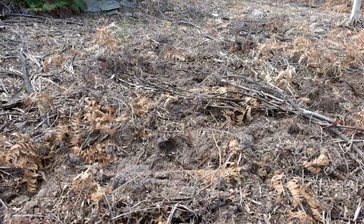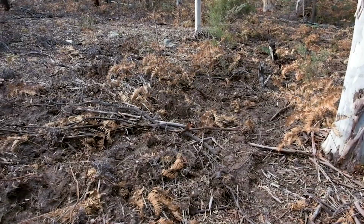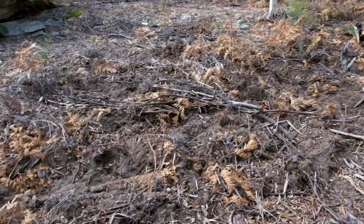So I don't know if you can notice that or not, but all the ground's really turned up. Does anyone know what's doing that? Like, would it be like a pig or a deer or something like that? Because it just doesn't seem as natural. There's sort of no fallen trees around it. It's just a whole bunch of dug up dirt. So yeah, let us know if you know.